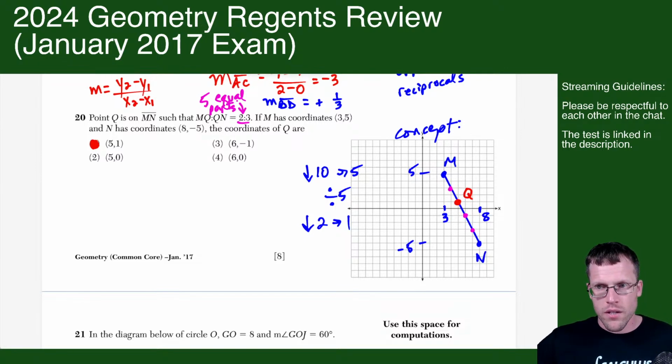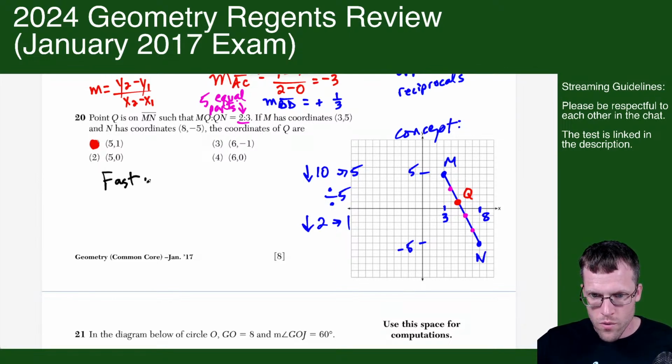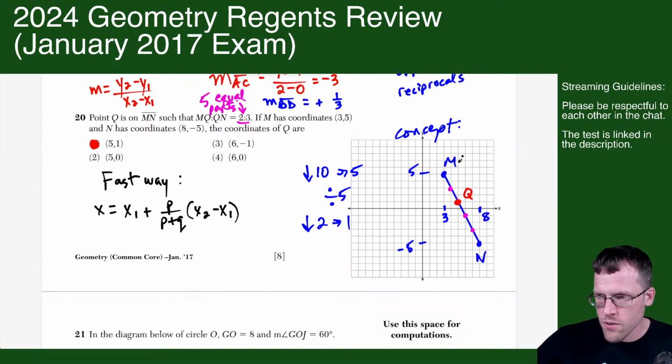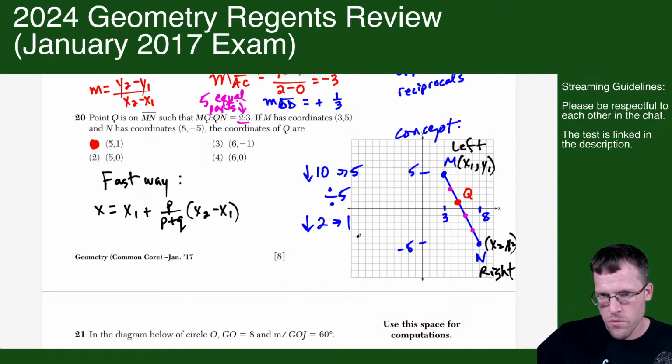Otherwise, this is the fast way. So the fast way is to use the formula. You say x equals x1 plus p over p plus q. This formula might be a little annoying to know. And then x2 minus x1. Just know that x1, y1 is the point on the left. Okay, this one has to be on the left, and this one has to be more to the right. Right? Otherwise, the formula is not going to work. It's going to kind of go backwards.